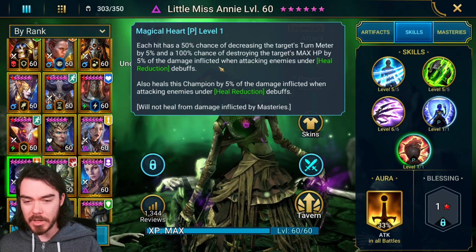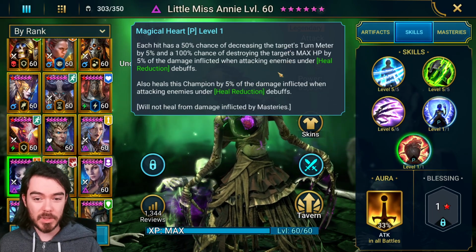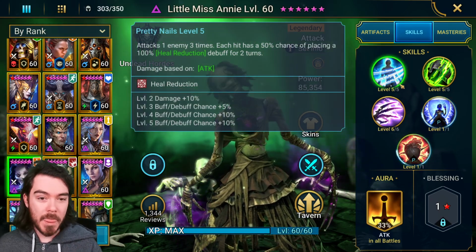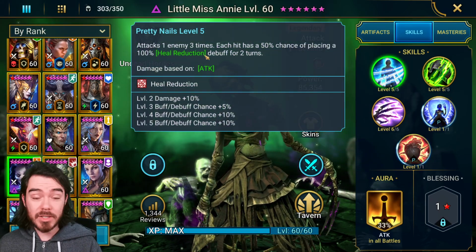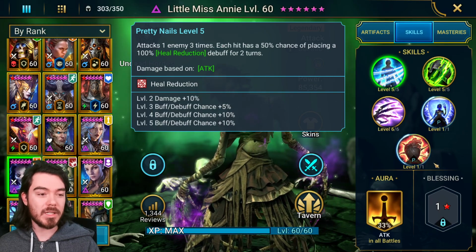She has another passive here where she can decrease turn meter and can also destroy max HP if they're under heal reduction, and heals her if they're under heal reduction. This one is pretty weak, honestly. Her A1 is fairly weak as well. It is a triple hitter, though, which is nice. And it can put out heal reductions. This is okay, but it's nothing special.